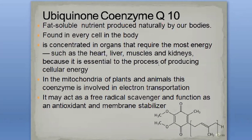Okay, and then the last one that we're going to look at is ubiquinone, coenzyme Q10, which is also a fat-soluble nutrient produced naturally in our bodies, okay? It's found in every cell and then concentrated in organs that require the most energy, such as the heart, we've got the liver, muscles, and kidneys. So these are organs with a lot of work. They work 24/7, okay? And then the mitochondria of plants and animals, this coenzyme is involved in electron transportation.